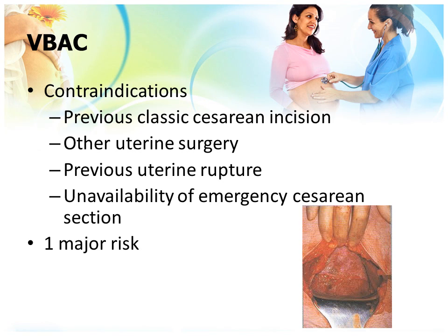There's one major risk to a VBAC, and that would be uterine rupture, because contractions put stress on the uterus incision. There's more stress placed on the incision if it's the classical incision versus the low horizontal. In order to perform a VBAC, the woman has to have that previous low transverse incision, no other uterine surgeries or uterine rupture, because the risk of a second rupture will be increased, and again, the availability to perform that emergency C-section. There should be one fetus, and it should be head down.